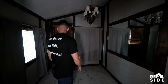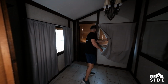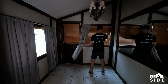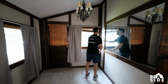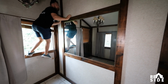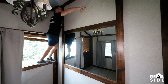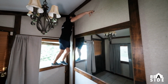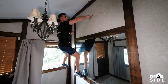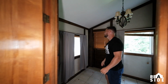Interesting. If I had a step ladder, I'd go up there. There is a ladder outside. See if I can step up on this ledge. I'm really interested to see what that looks like. You just pop it over like a camera there. Wow, okay, that's not gonna work. Nope, not happening. That's crazy, okay.